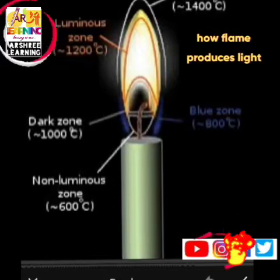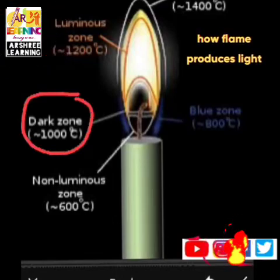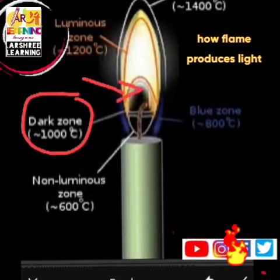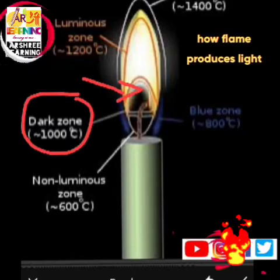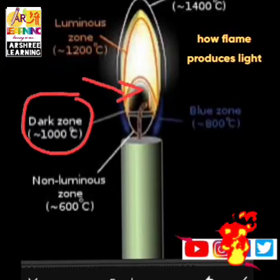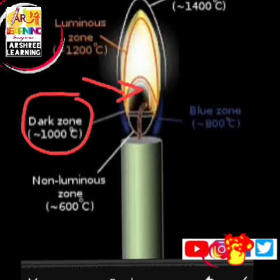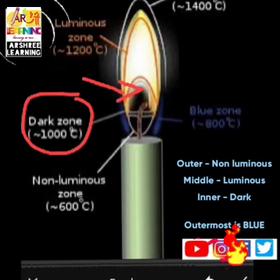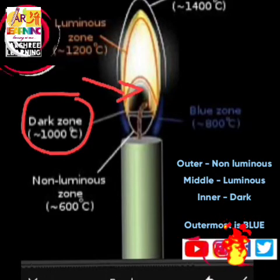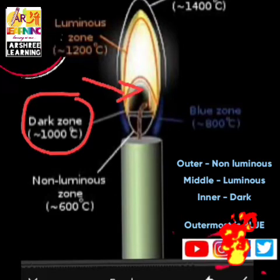The third prominent area is the dark zone of the candle flame, the innermost part. This area appears brownish black in color. In this area, most of the carbon particles are left unburnt and they produce a black shade. This is the coldest area of the candle flame because the carbon particles are unburned. So these are the three main zones of the flame.